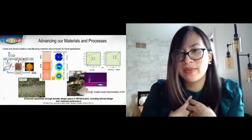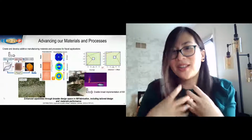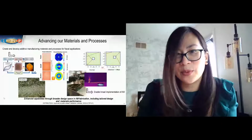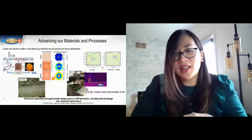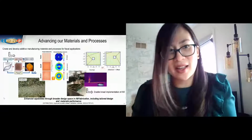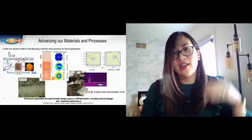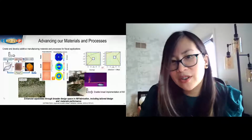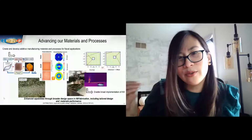My hope when I talk about breaking that paradigm with AM is to provide enhanced capabilities with that broader design space, to allow us more tailored designs for material performance, to reimagine what the future of manufacturing maybe looks like, to really suit our needs.